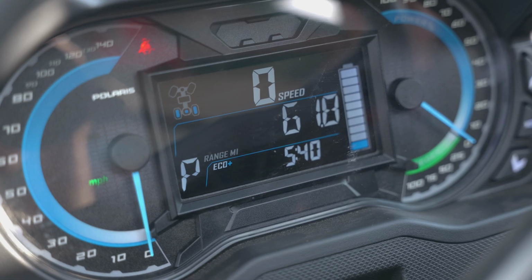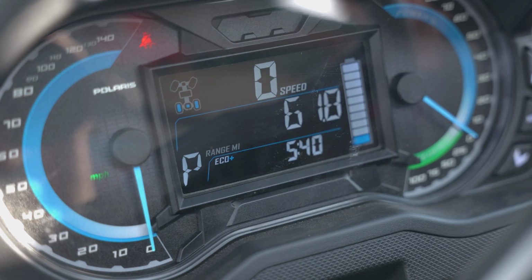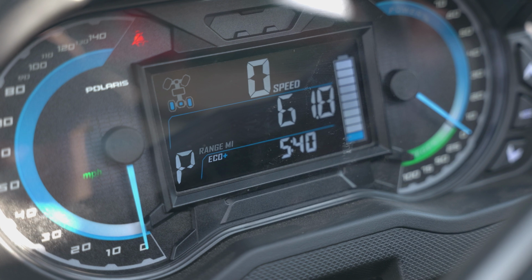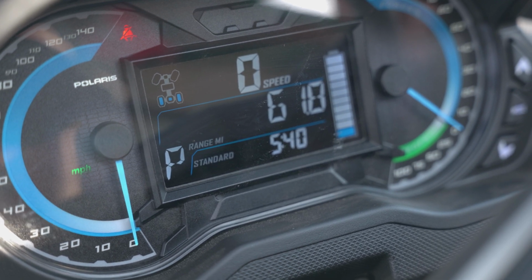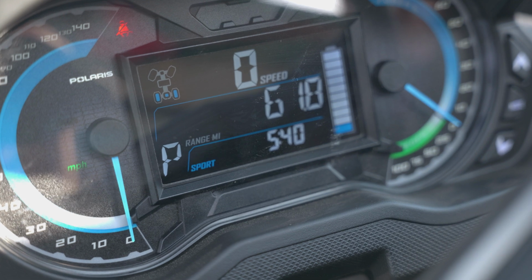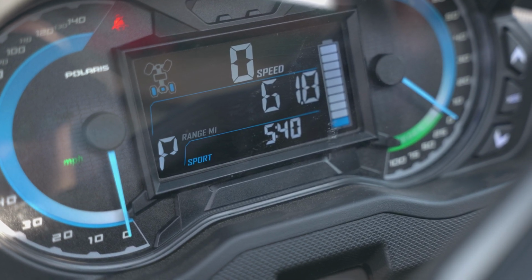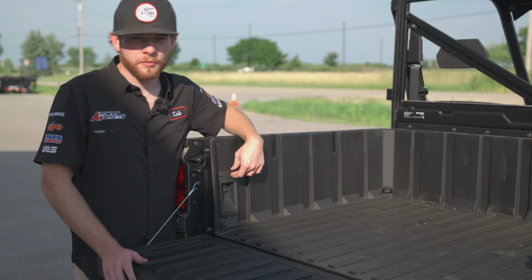So there are 3 different ride modes on this machine. So we have an Eco Plus shown down at the bottom there. That's going to give us a smooth operation. It's going to save as much battery power as we can. We can go into standard mode. This is going to make it feel like every other Ranger that you drive. When you click it into sport mode, it unleashes all power and you're going to feel every bit of that 140 foot-pounds of torque.